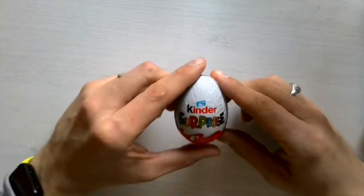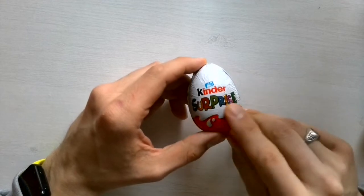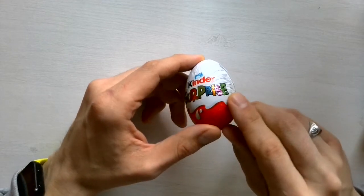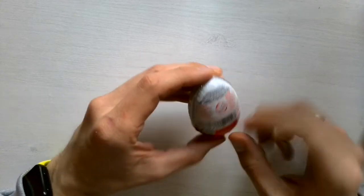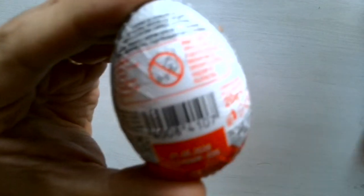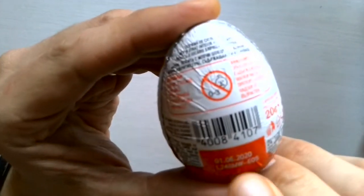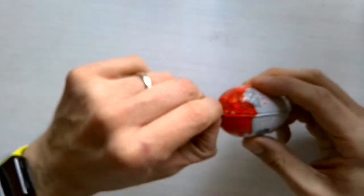I'm going to unbox this Kinder Surprise egg for you on camera right now. Should we go ahead and crack this open? Here it is, this beautiful Kinder Surprise egg. You'll see it's got a shimmer on the surface, a metallic finish. Okay, this is a genuine egg. Ingredients inside, 0 to 3 months. There's a sad face, so you can't eat this unless you're over 3 months, or maybe over 3 years.